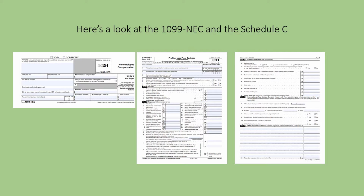This is what the forms look like. On the left, you see the 1099-NEC. You'll get a copy of this form when you download it from Amazon. It'll have your name, address, your social security number, etc. Amazon will fill this information out for you totally and completely. You just download it. This is equivalent to getting your income statement from a regular employer. So this will be filed with your tax return.